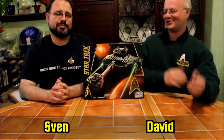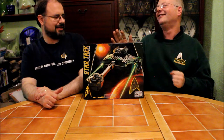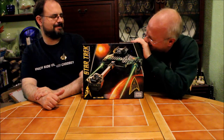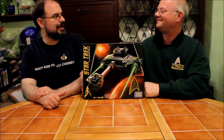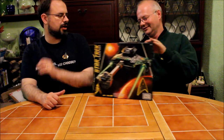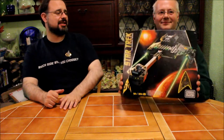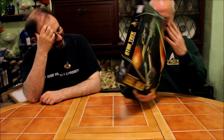And tonight, Star Trek Mega Bloks! Yay! Oh, I wanted one of these. In the entire 50th anniversary, we're all going, they'll release them in the UK eventually. So, thanks to the amazing world of grey importing. I don't know what you're on about, Sven.